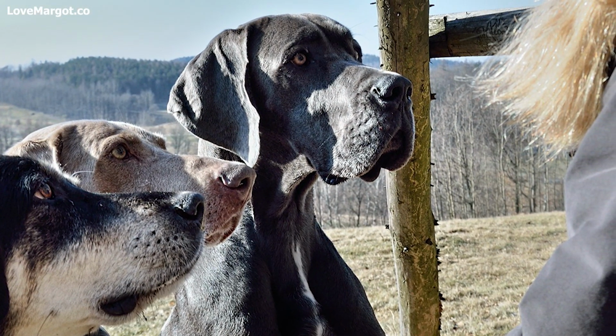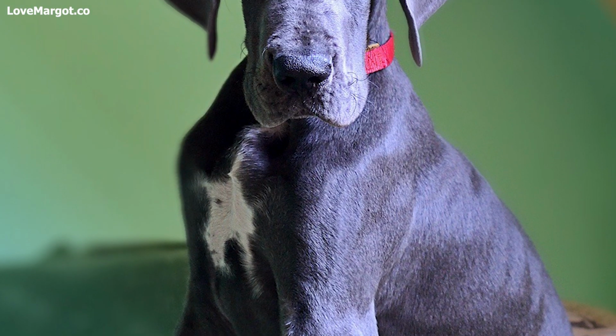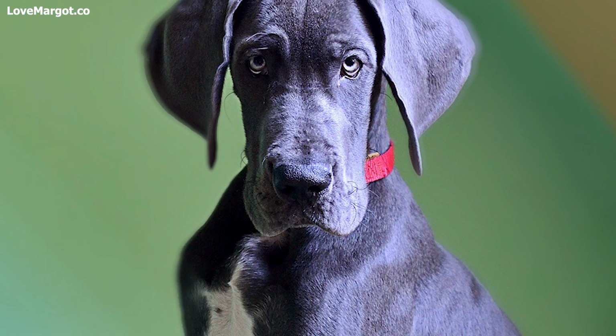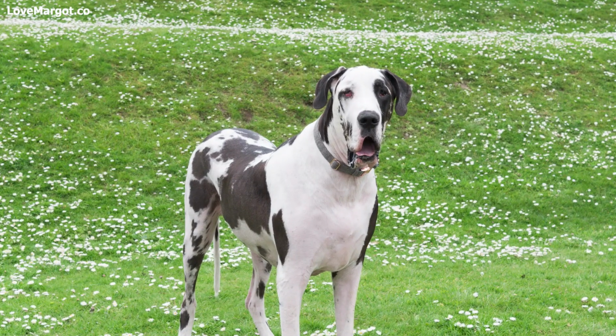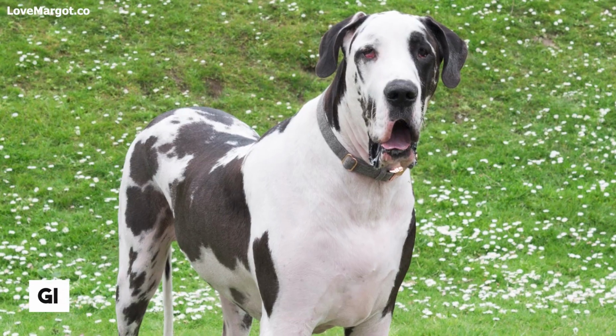If you have a dog of a breed that is known to be predisposed to joint problems, it's important to be extra vigilant about their health. Make sure to take them for regular checkups with the veterinarian and give them a high-quality joint supplement for dogs on a daily basis.